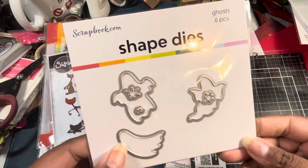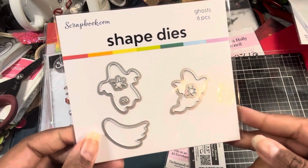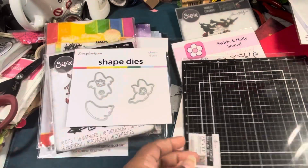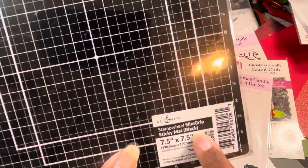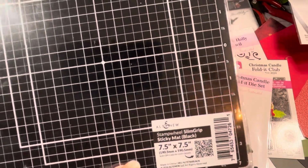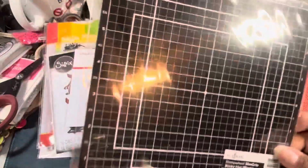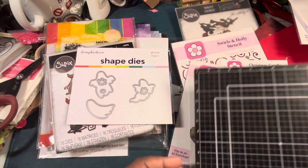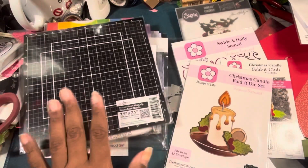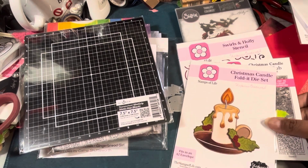And so, yeah. All the little kitty faces and stuff. So adorable. This was a free gift. So you got these little ghosties and there's a pair of eyes. Free gift. They had this little magnet. It says the Stamp Wheel Slim Grip Sticky Matte Black. I don't know exactly what you use it for other than this, because I don't have whatever this thing is, but I figured it says it's kind of sticky matte, so you could probably just use it for stenciling. So those were the three free gifts. And I only bought four items.